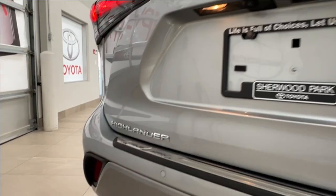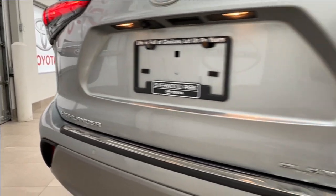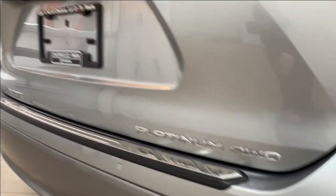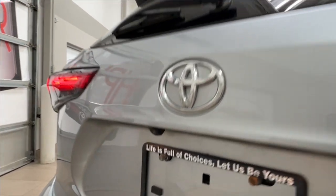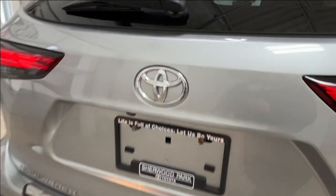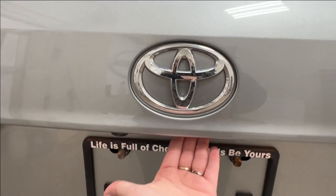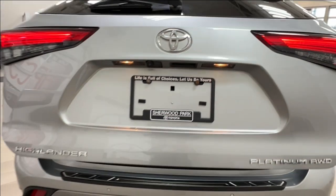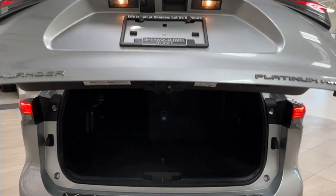Left hand side you have the Highlander badge. Right hand side you have the Platinum all-wheel drive trim level badge. And then underneath your rear logo is your backup camera. To open up your rear space here, simply reach next to the camera under the logo. You'll find a button. Press that, and you will automatically open up your hatch.